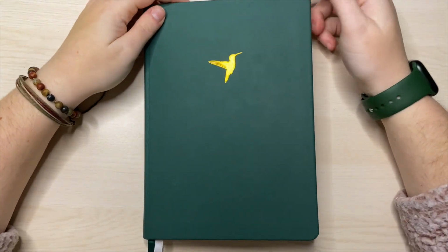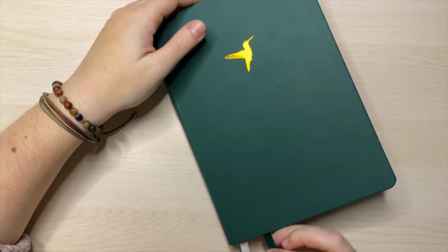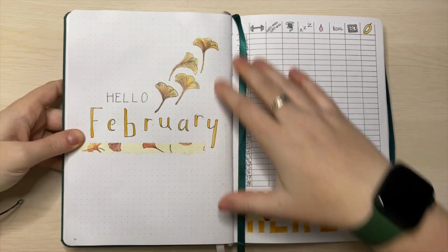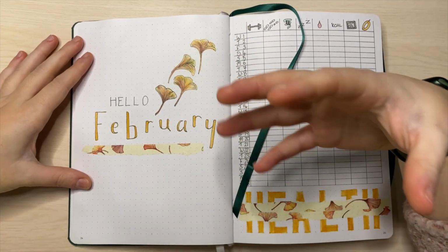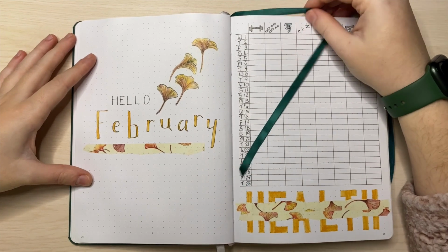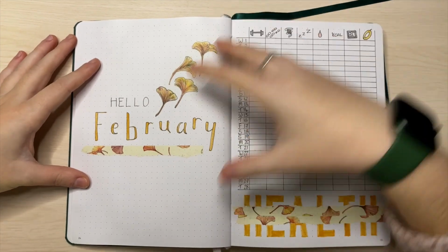Right, so we have finished doing our February spreads. I'm really pleased with them. It's a little bit different to the January spreads. So we obviously have this front page here. It's inspired by that washi tape. I just really liked that. I like the colours of it. I like the very warm feeling of it, and February is such a cold month. It's nice to have something warm there, so I kind of went with that.